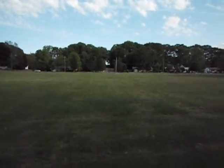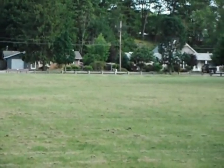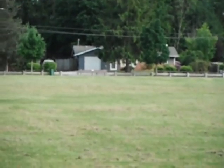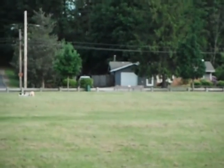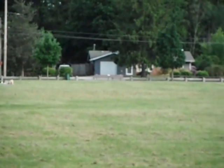Over there on the opposite side of the field is where I found the first one, right behind that bench right there, and that one was from 1826. It was a matron head large cent in quite good condition, surprisingly enough. It was down about 8 to 9 inches.